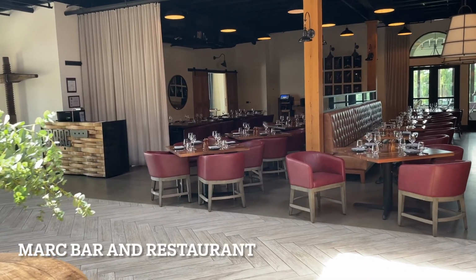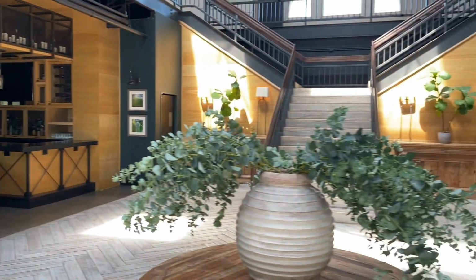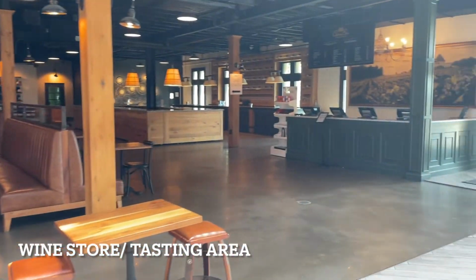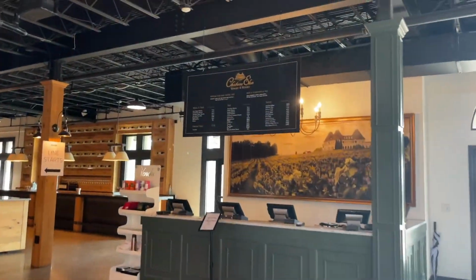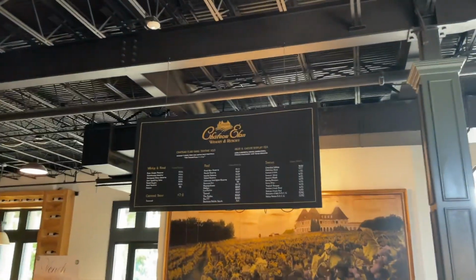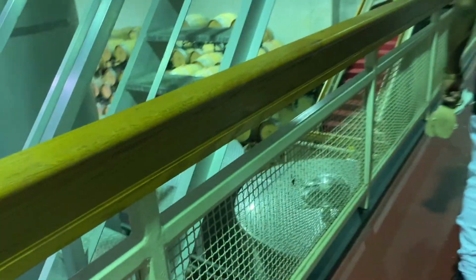And so once I arrived inside of that beautiful building, I saw MARC's Bar and Restaurant, which is where the kind of steakhouse is in their most upscale restaurant. And also to the right, you have the winery, which is the area where you can do wine tastings and order glasses of wine. And that is where your tour starts of the actual winemaking process.